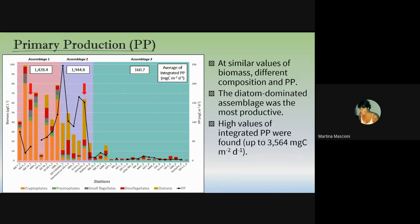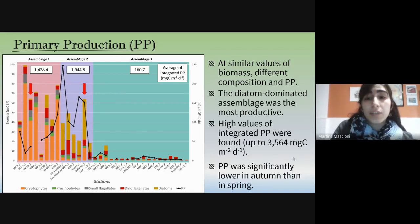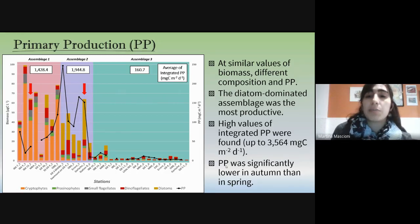Also, very high values of integrated primary production were found here, especially during spring. We find values up to 3,500 milligrams of carbon per meter squared per day. And we can also see that primary production was significantly lower in autumn than in spring. Even in this assemblage, which has samples from spring and from autumn, the autumn samples had much lower primary production than those from spring.